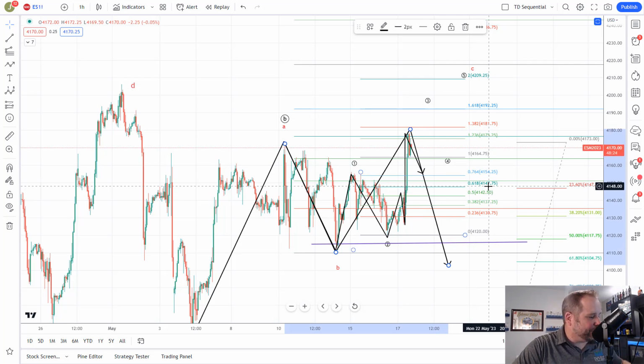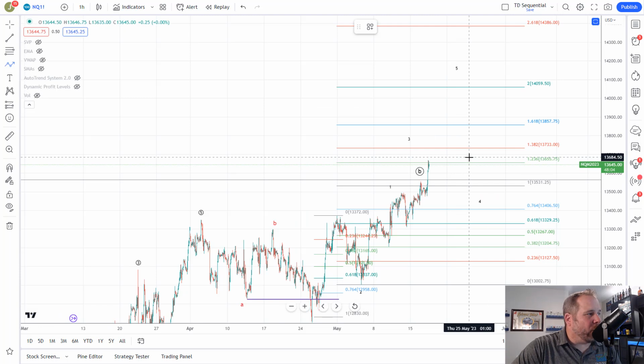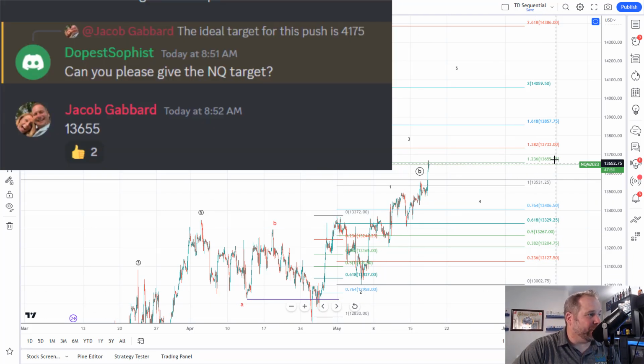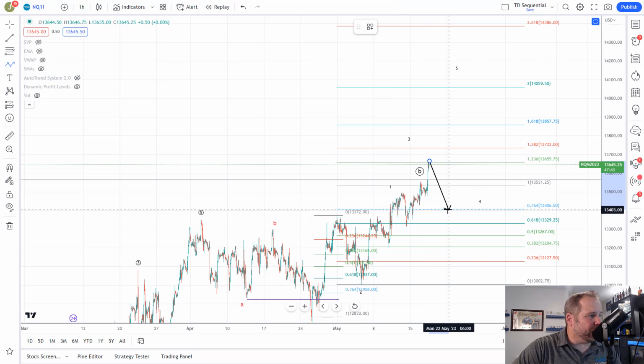Over on the NASDAQ, as I've been screaming for a while now, the NASDAQ is in a very bullish breakout formation, and it continued that move up today. It hit the 1236 that we've been talking about for, well, all the way since back here. So this is back in April where I told you we should be going to this 13,700 range, 13,600 range, and the move up. And then we should look for a pullback from here to the 13,400 area.